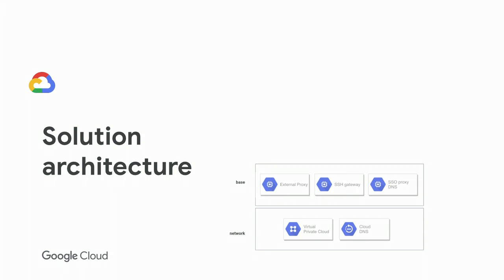On top of that, we deploy a component we call base. This provides an external proxy so that we can get to the outside world should we need to. An SSH gateway so that we as engineers can actually get onto the infrastructure itself should we need to, for investigation, for maintenance, anything like that. And we also provide a single sign-on authentication proxy as well. And that's all part of our base component.